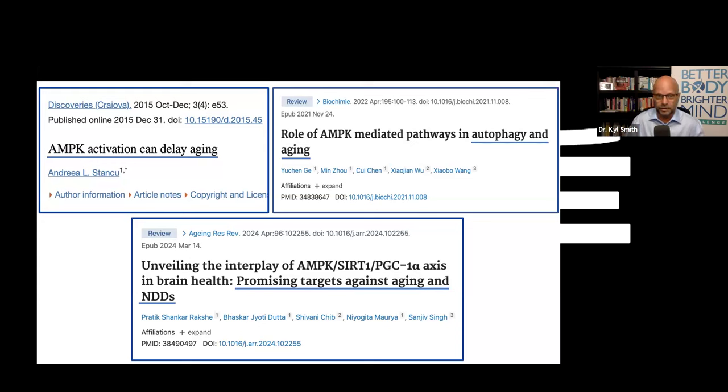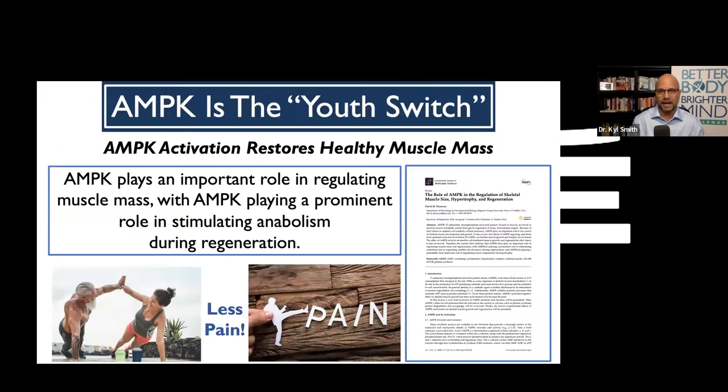Look at the bottom part of your screen. And this was published just this year, 2024: Unveiling the interplay of AMPK and sirtuins and axis to brain health, promising targets against aging and neurodegenerative diseases. It looks like we can slow, halt, or reverse age-associated diseases by improving or increasing AMPK. So absolutely incredibly important for our practice.